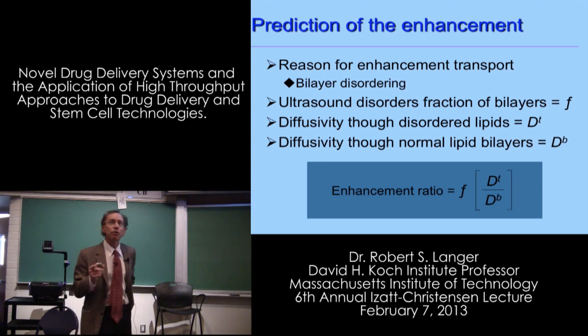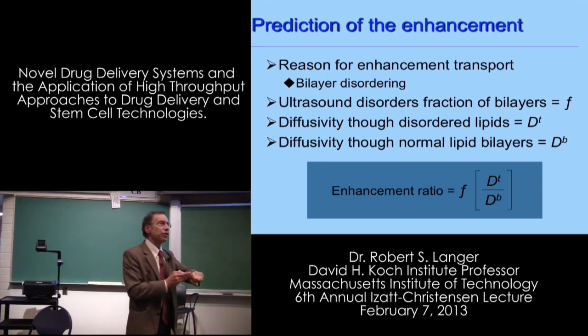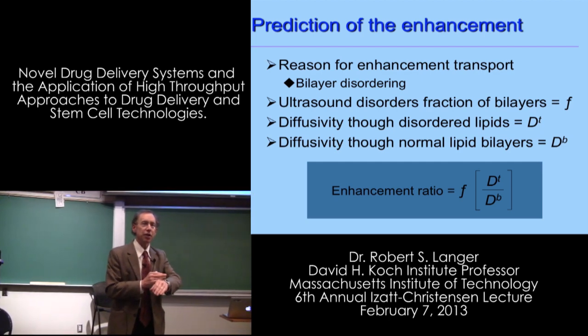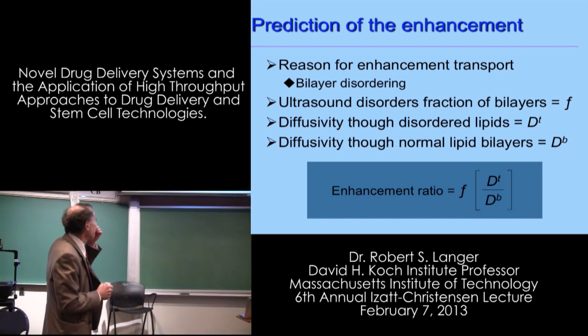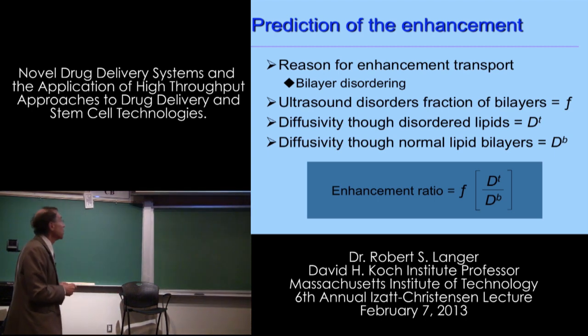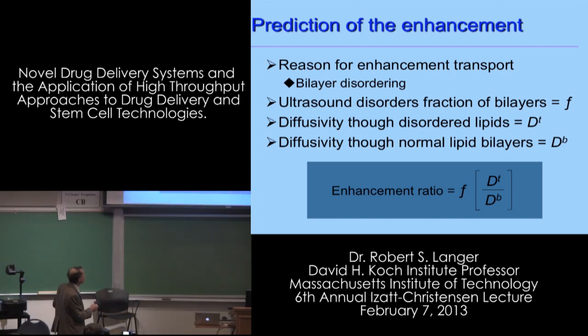And by the way, we actually observe this. We can actually even see this on ourselves. What you can do is if you put ultrasound on the skin and you measure the conductivity of the skin, you can actually see it change. And then there are models that were in the literature for diffusivity. There's a Wilkie-Chang equation for diffusivity through disordered lipids. And then actually David Edwards, who worked with me, also developed a model for diffusivity through normal lipid bilayers.